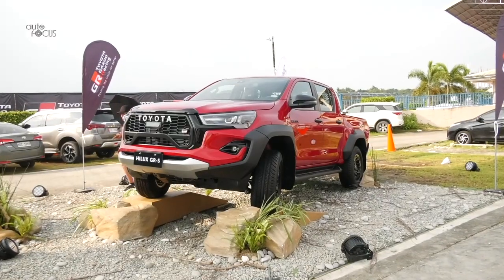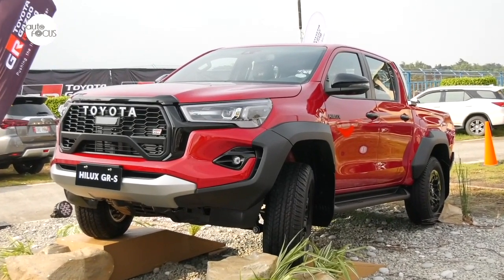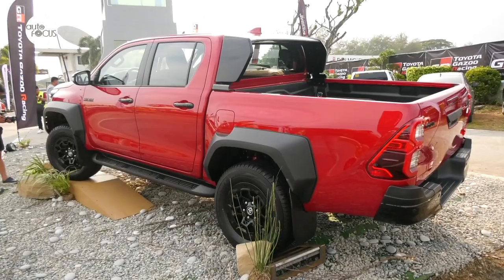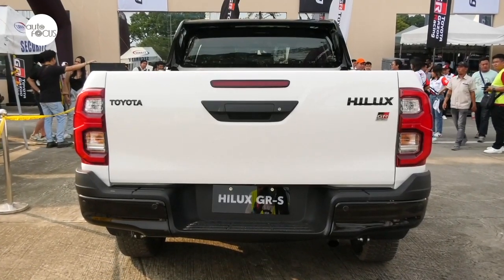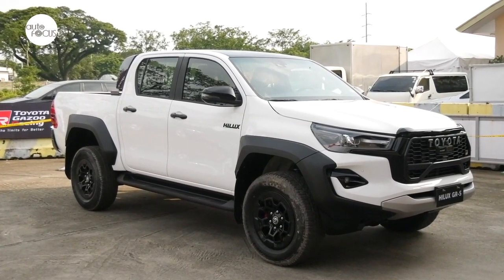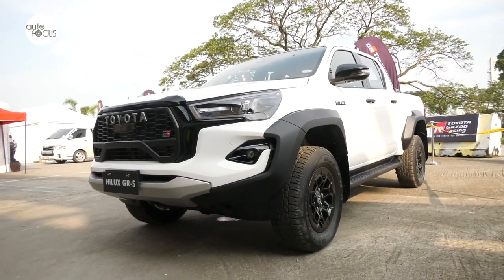Toyota also took the opportunity to provide a sneak preview of the 2024 Hilux GR Sport at the Vios Cup. We have also gave a sneak peek today of our newest GR model, and that is the Hilux GRS. The revamped Toyota Hilux GRS looks even more robust and rugged with more angular bumpers, expanded over fenders, metal front skid plate, and 17-inch Dakar-inspired alloy wheels wrapped in all-terrain tires.